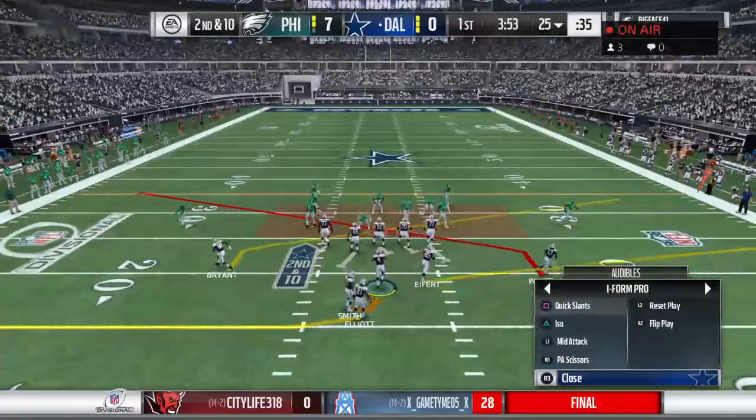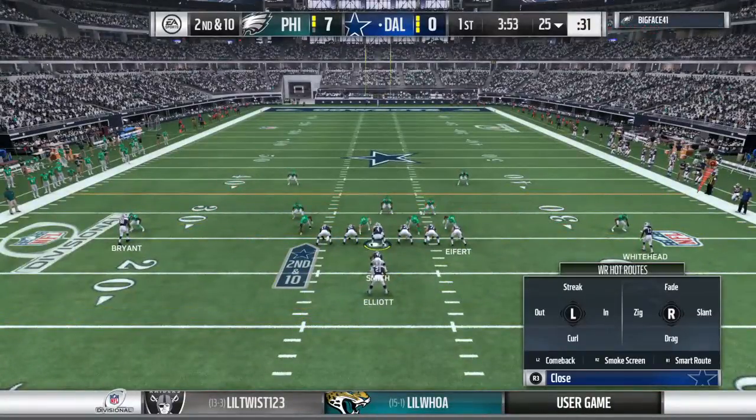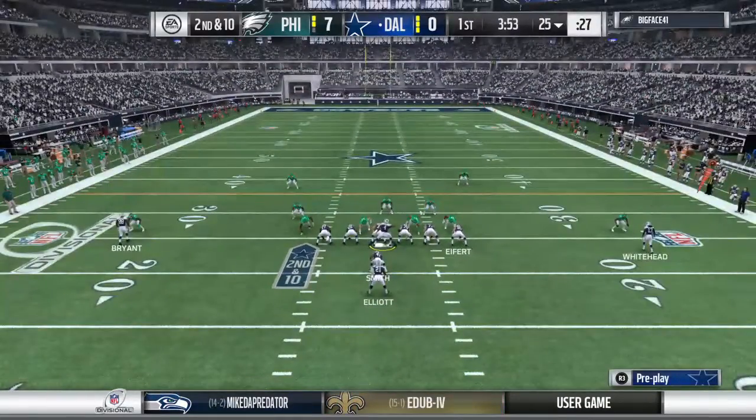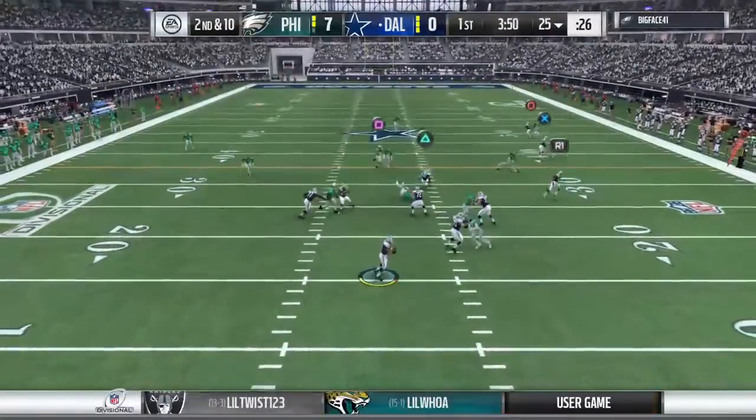Flex round! Flex round! Let's go! Flex round! Flex round! Flex round! Flex round! Throwing again, Prescott on 2nd and 10.